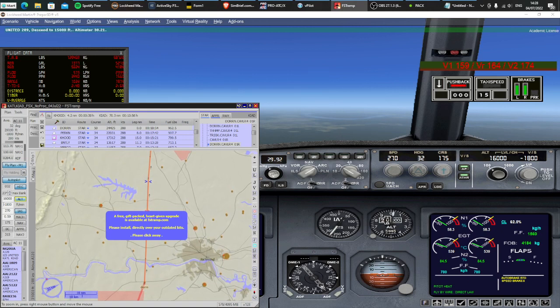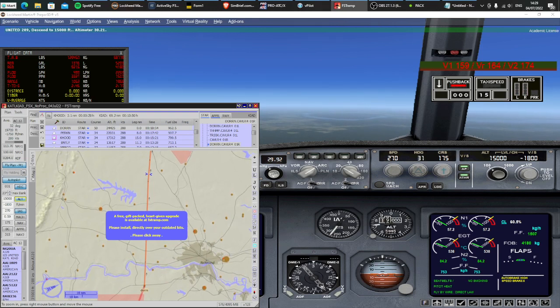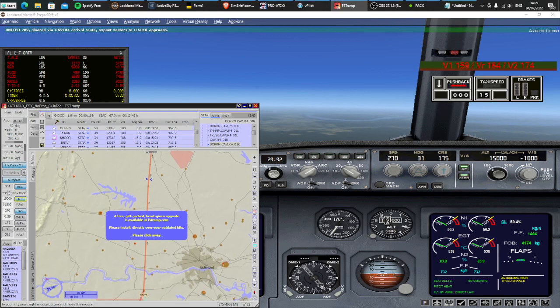Right. Seatbelt signs on. Descent checklist. Descent checklist. Recall. Shut. No. Descent checklist. I've set 15,000 in there. Auto brakes are set. Going to be completed. Checklist cleared by the Cavalier 4. And yes, it'll be vectors ILS 1 right. Perfect. That works for me.